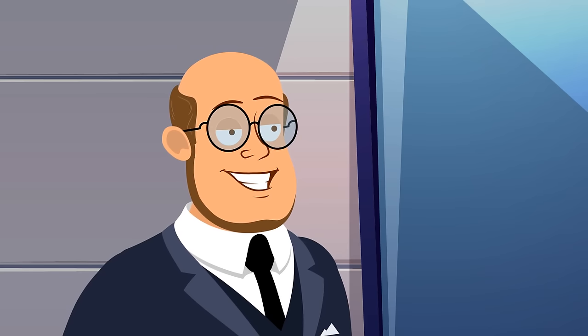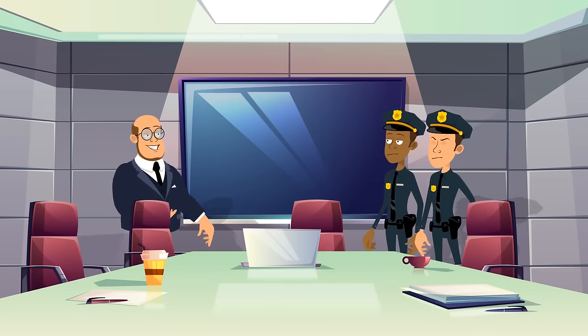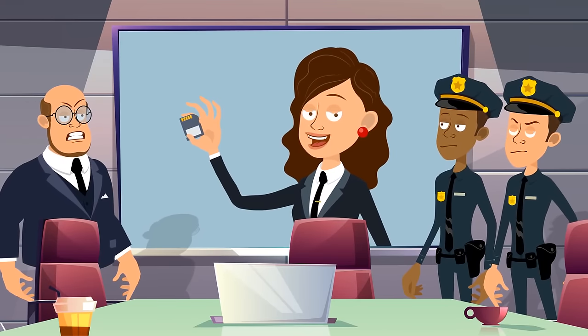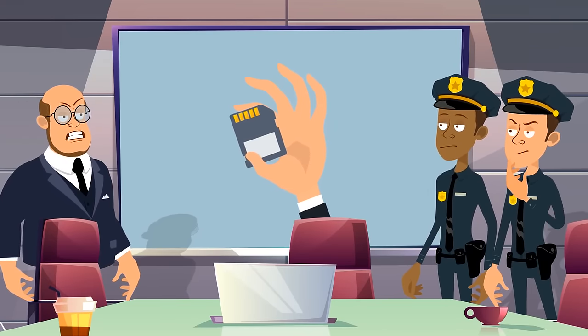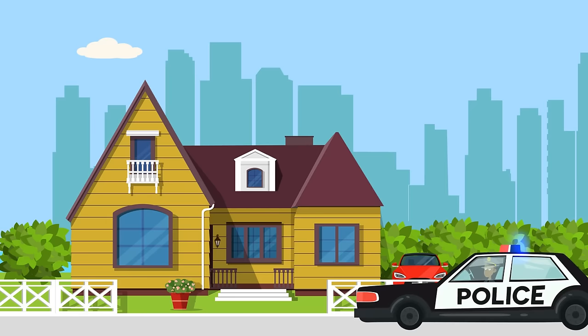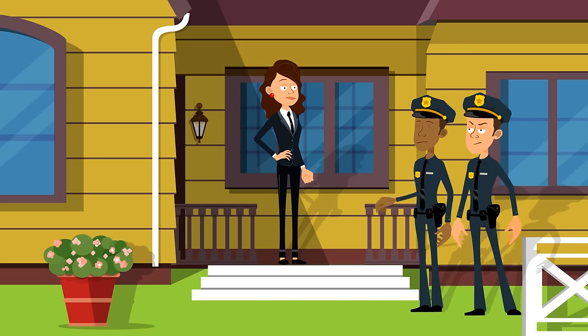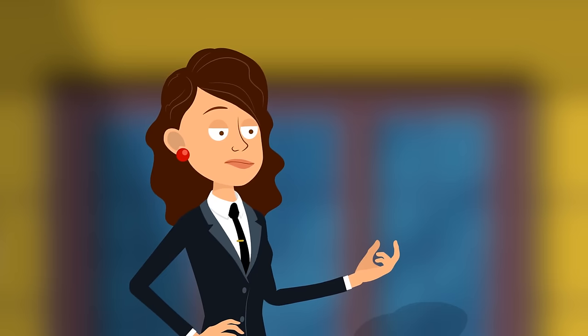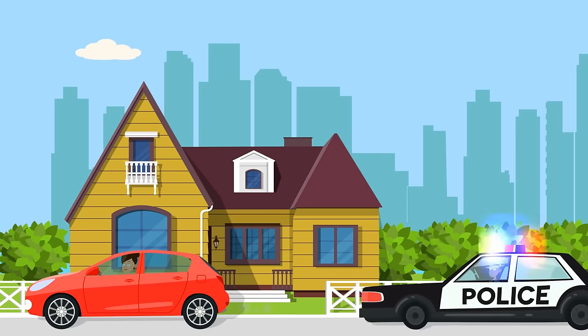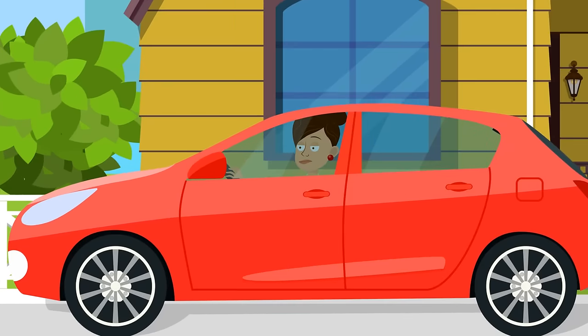The CEO of a large company called the police. He was sure that one of his employees, Victoria, had stolen a memory card with secret information. She was going to sell it to the competitors. The police arrived at Victoria's house, but the woman didn't let them in without a warrant. The officers had to leave to get all the necessary papers. When they came back, Victoria was already sitting in her car, ready to drive off.